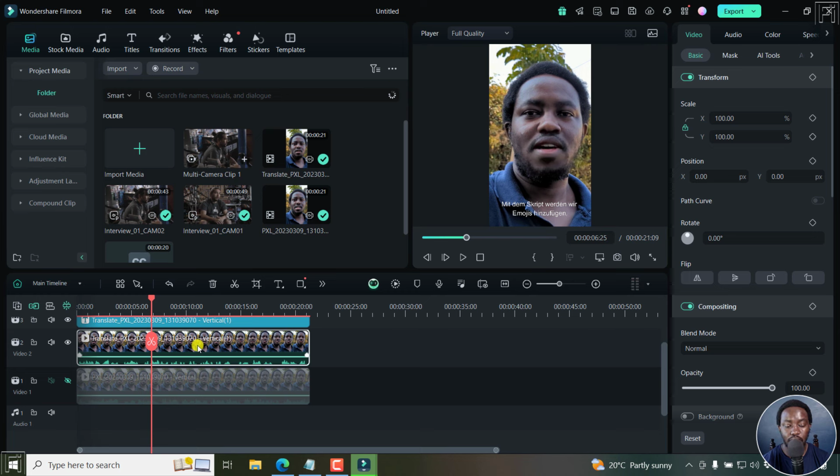Yeah, looks really good for that particular purpose, and that is the AI translation lip sync feature.